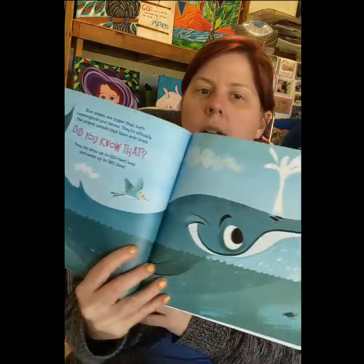Blue whales are bigger than both hummingbirds and herons. They're actually the largest animal that has ever lived. Did you know that? They can grow up to 100 feet long. 100 feet long. And weigh 180 tons. And unlike hippos, blue whales sure can swim.